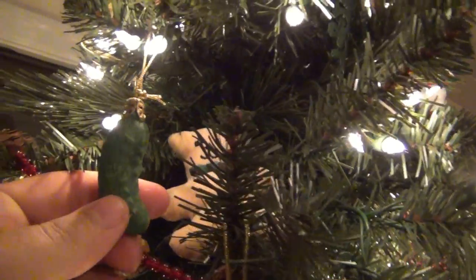I do have my German Christmas pickle, which I think I told the story of. It's a German thing, but it's pretty cool. I like that one quite a bit.